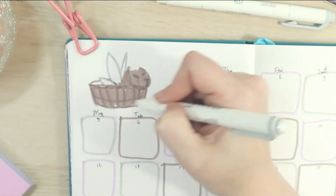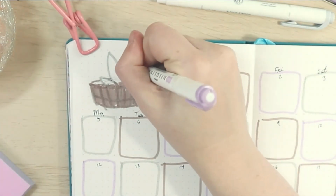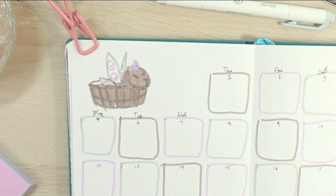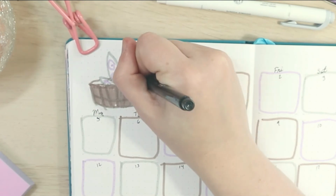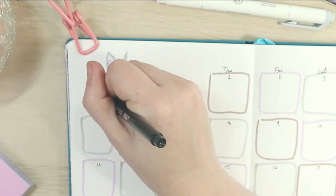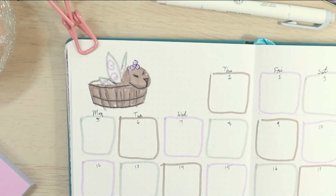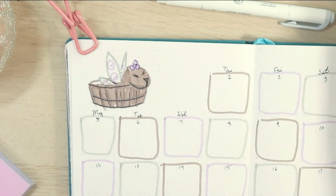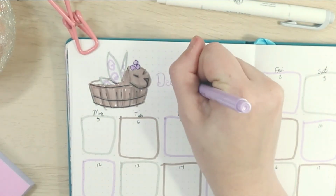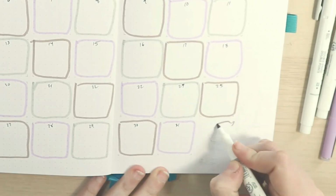I do try to go for uniformity, but I wanted some more space on the Saturdays and Sundays for December because I do know December's weekends are going to be busy, especially since Christmas falls on a weekend for this particular year. So that is why Monday was a quote-unquote sacrificial lamb, and it shrunk. But at least I remembered to write Mondays through Sundays on the tops of these, and I made sure they were in the right order, unlike my, what was it, October? Oh, I still feel bad about October.